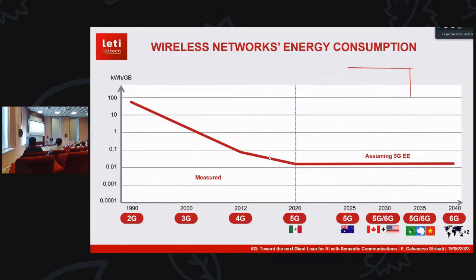Then in 2025, because the data is growing, you would need to cover the entire surface of Australia; in 2030, North America; in 2035, really three continents; and in 2040, you would need twice the surface of Earth covered by photovoltaic panels in order to feed all the energy required only for communicating this data flowing around.